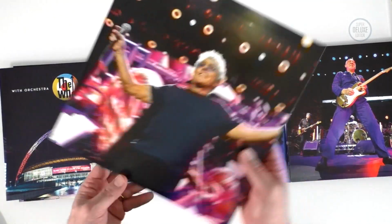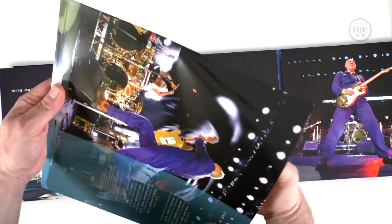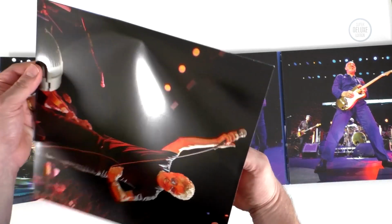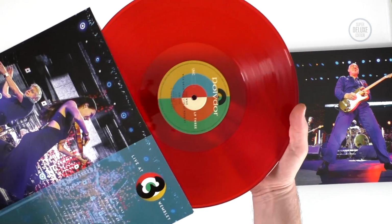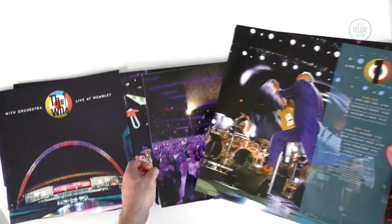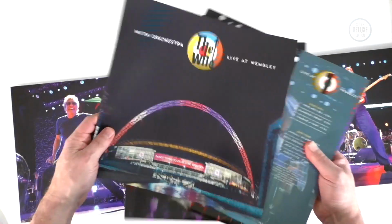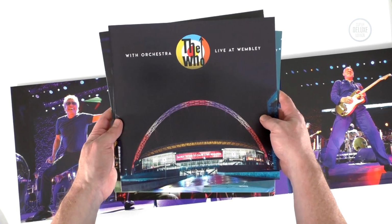And then you get 3 printed inner sleeves with 3 different coloured vinyl pressings. You can probably guess what the colours are going to be, but that one's yellow. Then LP number 2 is orange. And then the third one is red. The coloured vinyl is only available through D2C channels. That means the Who's shop or other Universal owned retail channels, which could be You Discover Music, it could be The Sound of Vinyl.